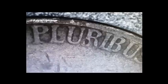These are very well collected, and sure, they're counterfeits. Some people are going to say, well, why would I collect that? It's illegal to own and all that. Well, they are out there. They're in circulation, and people are finding them.